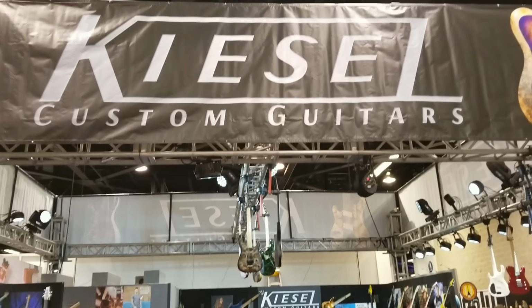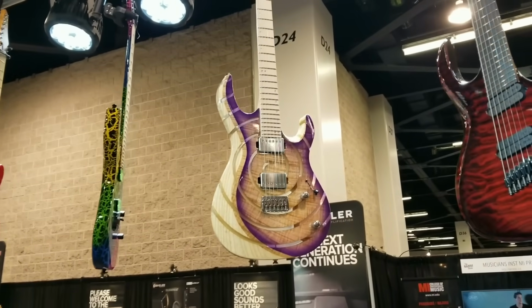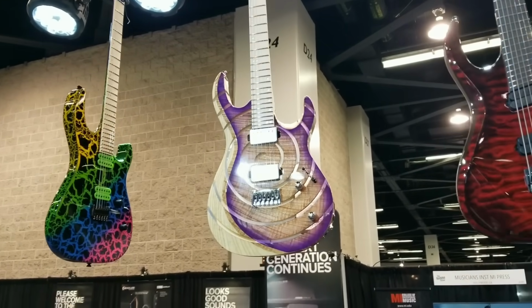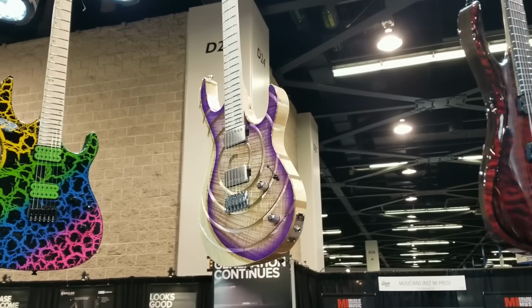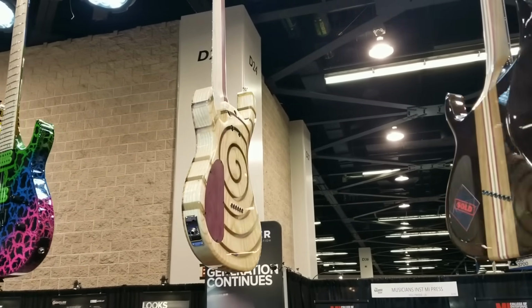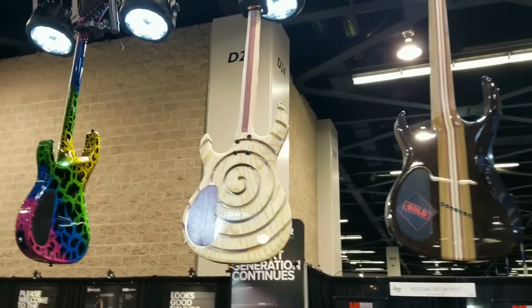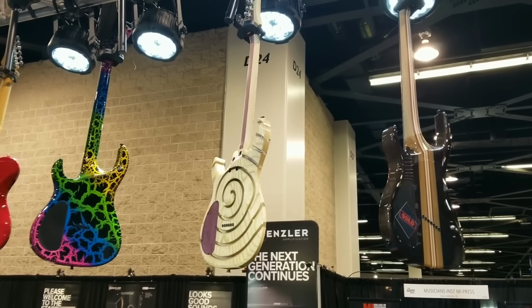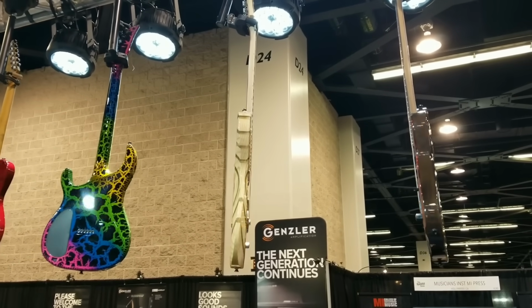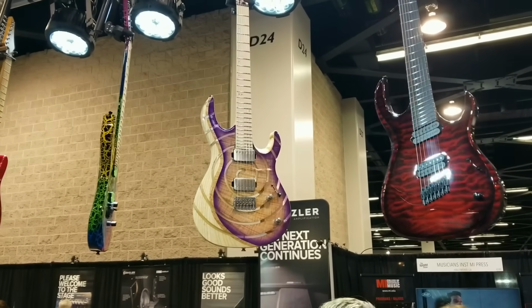There you go. We are here at the Kiesel Customs guitar booth because I've never seen this before. If you take a look, that's a swirl, but the swirl is clear epoxy on an ash body. I talked to Jeff Kiesel. He said the guitar is actually light, it's not heavy, and this is going to be something they're going to sell. I don't know if it's limited or not, but I don't know how you're not going to love that. I probably stared at it for 30 minutes.